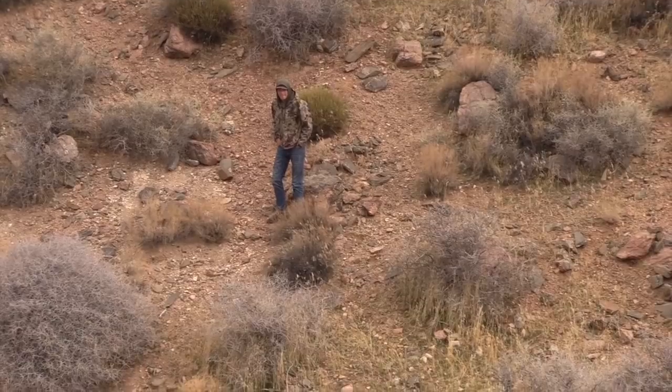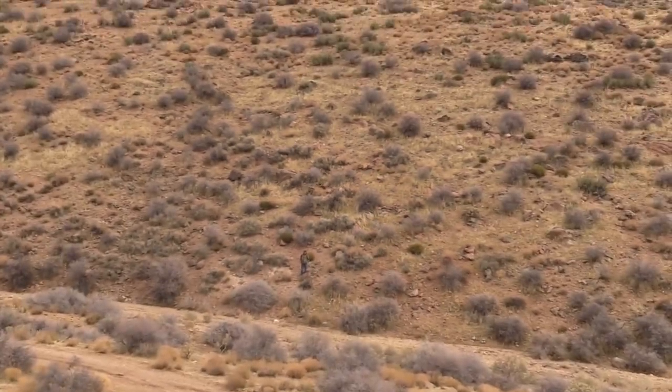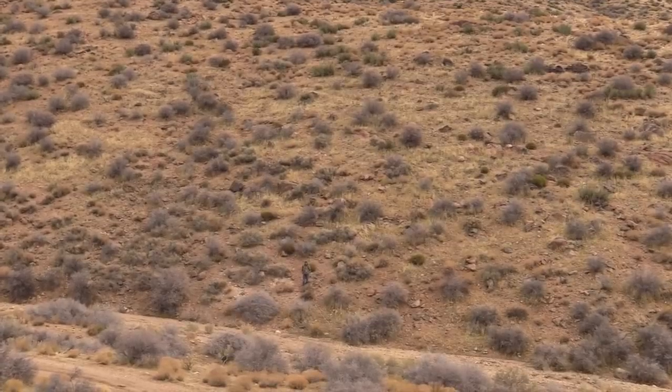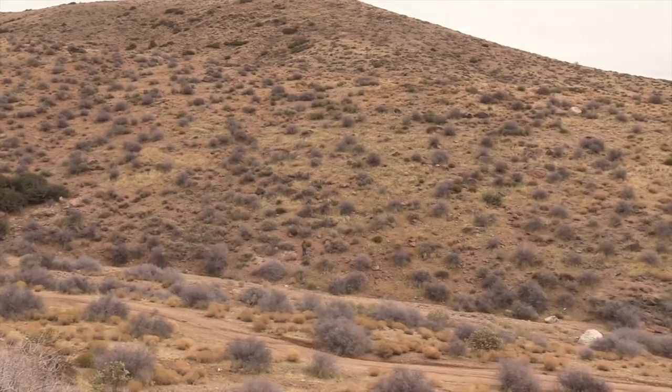That's about 150 yards. In your case, even if you went all the way to the top of the ridge right there, you're sitting at about, what, 250? That's a makeable shot. So you'll get him stopped. Chances are he's going to stop right on that ridge line.